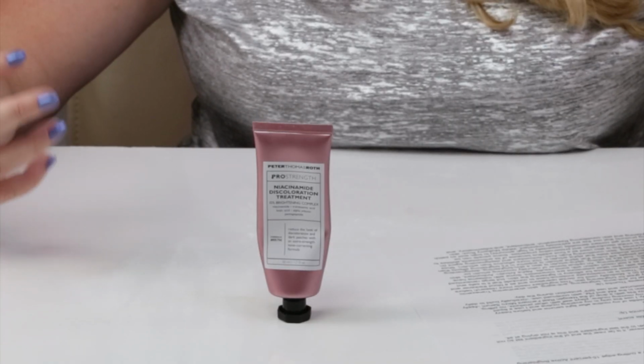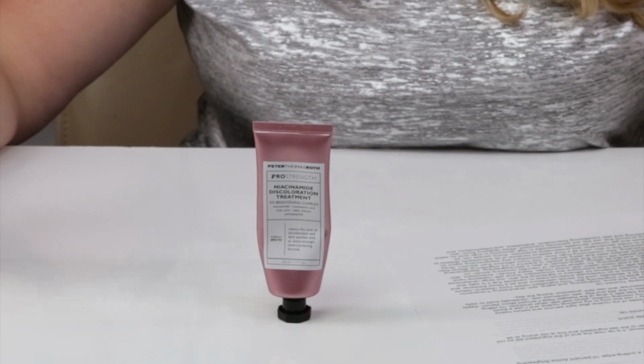In my opinion, there is not enough evidence to conclude that it's safe and effective. It has some modest efficacy in lightening the skin, but there's just not been enough research, not been enough trials to prove that it actually does that.